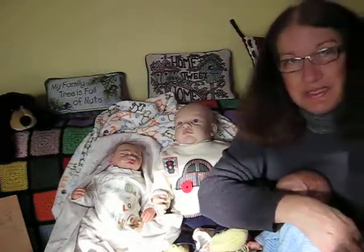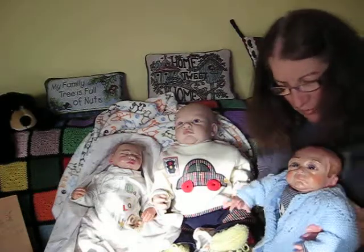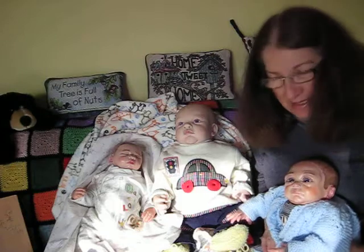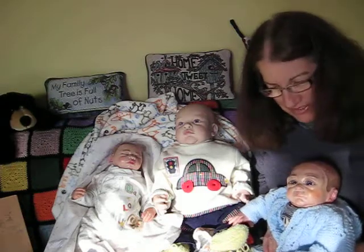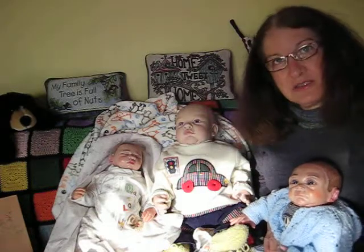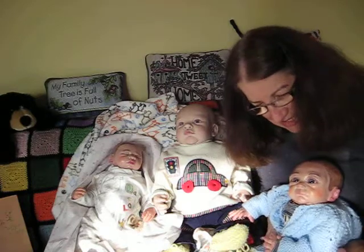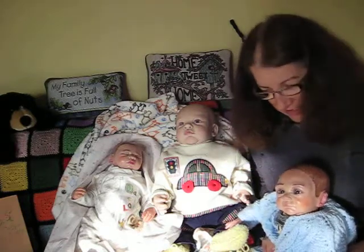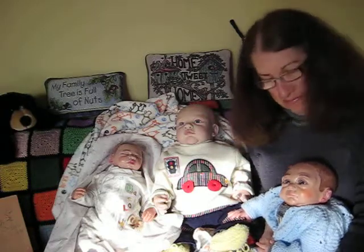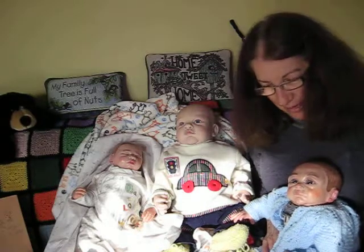My other William is for sale. Oops, my nail keeps getting caught. My other little William is for sale if you're interested. I've had him on a few other previous videos, and he weighs close to 4.5 pounds. He has the same little face as this little guy, just a little different looking. So if you're interested, let me know, and I'll put my Gmail address down below, so check that out.